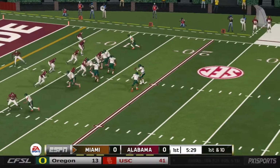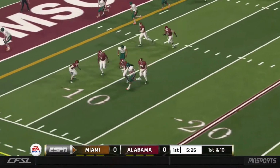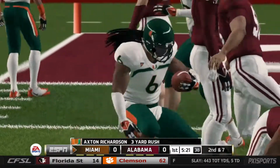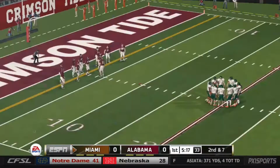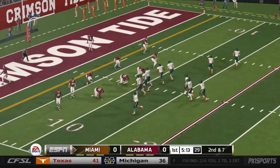1st and 10 now, shotgun for Richardson. Going to go read option, trying to go to the outside, pursued by Mosley. And Mosley and company will bring them down after pickup of just 3. Yeah, Fant got over there as well. They know that Axton Richardson likes to take off here in the red zone. They're playing it smart. They're watching for him, spying him. They get him there.